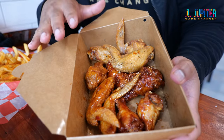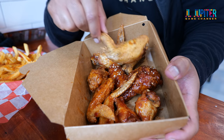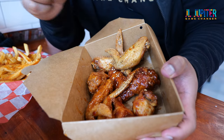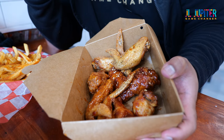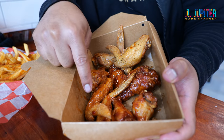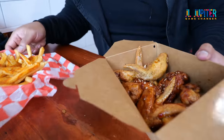Like this is a special order because she wanted me to try all the flavors, but you can get the dry rub with the lemon pepper. I got the lemon pepper dry rub right here. Spicy garlic, I don't know, some other things. I'm lost in the sauce right now, but this is the dry rub. This is the flavored ones. And this is the one with the batter. All right. And it comes with fries.